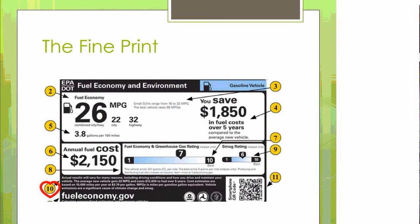Okay, so I purposely skipped number 9 because it's my favorite, smog ratings, and I just want to jump quickly through 10, 11, and 12, and then we'll come back to number 9 in just a minute. Number 10 is the part of the label that reminds you that your fuel economy and emissions might be different due to several factors like how you drive, how you maintain and use your vehicle, also weather, road conditions, and load, stuff like that. It also details the assumptions that are used to determine estimated fuel costs, which again is 15,000 miles per year and 5 years, and then the average price of gas. So just a little reminder there for you.